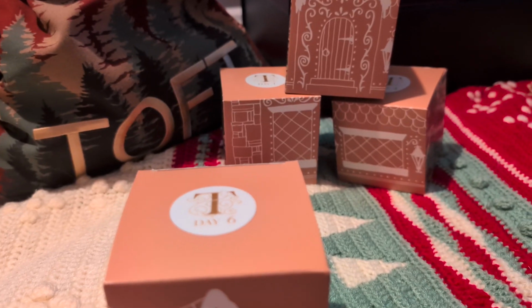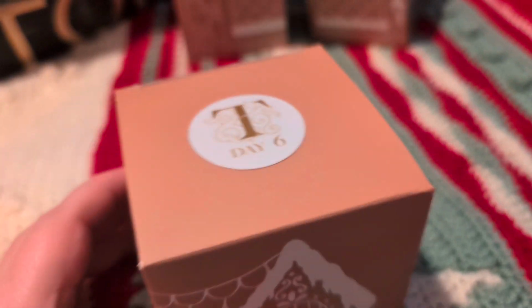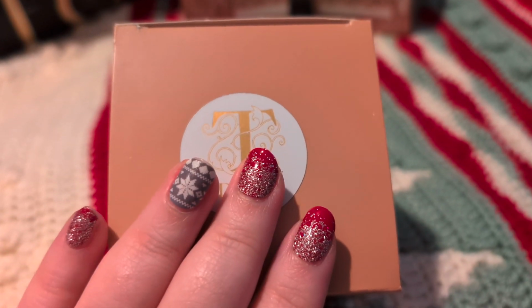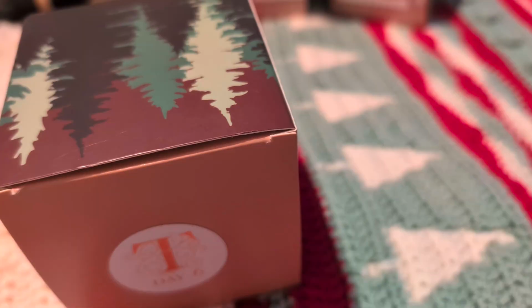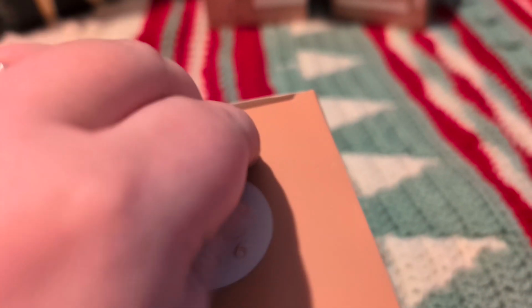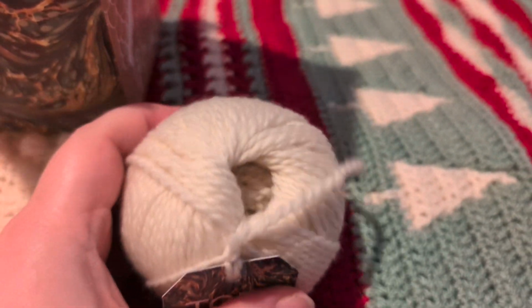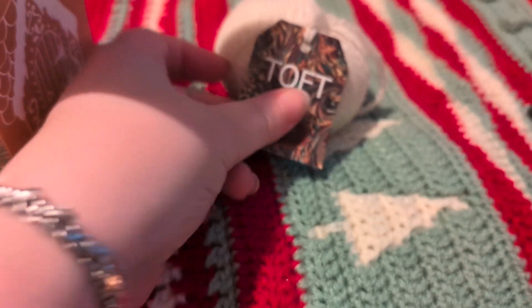And it is day 6 of the Toft Advent. And it looks like another large box today. Excuse my nails. My thumbs, for some reason, on both hands, have peeled, which is rather annoying. So I'm going to have to sort that out. Okay, day 6. Yarn. It is yarn. Ooh, it looks like cream. It is cream. Okay, so we've got cocoa, straw, oatmeal, or skin, and cream. Nice neutral colours so far.